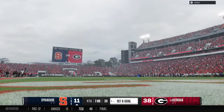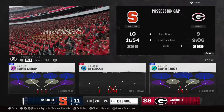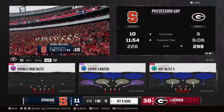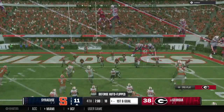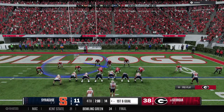That's the end of the 3rd quarter of play, with the score Georgia 38, Syracuse 11. Okay, ready? Starting off this quarter close enough to smell the goal line. Set.